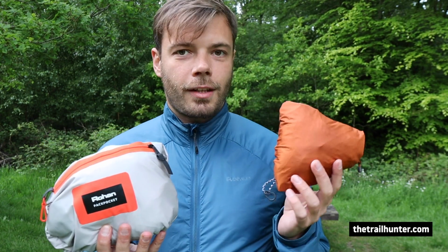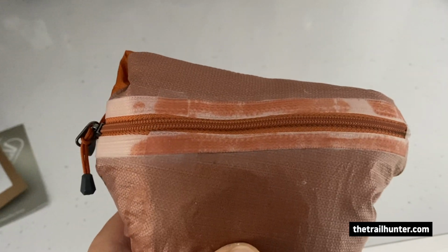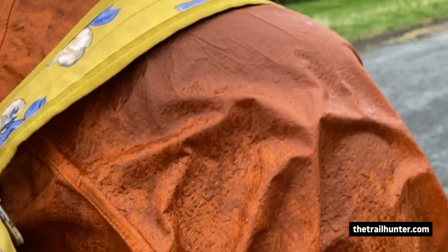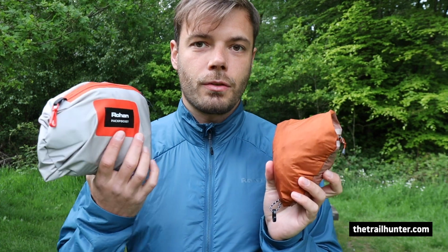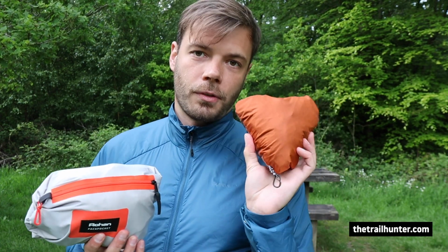So the Outdoor Research Helium 2, after just 200 miles, it's already getting tape coming off the seams. It's not as waterproof as it was. Water was seeping through on the contact points with your skin, especially around the cuffs, around the neck and around the hem, a little bit on the elbows and on the shoulders under your backpack shoulder straps. So everywhere that this was very loose fitting, it was still waterproof.